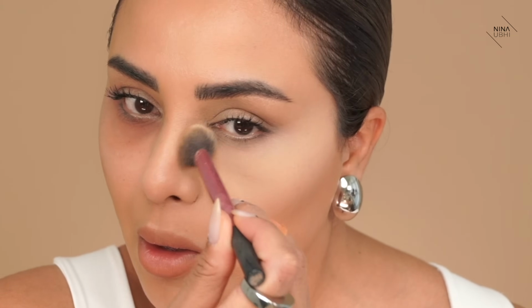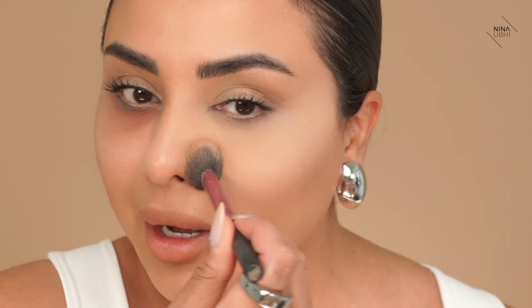This is amazing coverage. I am so, so impressed with this. I haven't even set this yet. So let me go ahead and set this, but the coverage and the way it blends is so good. Okay, really good. I love how that has set.